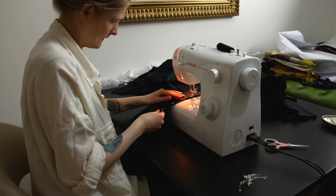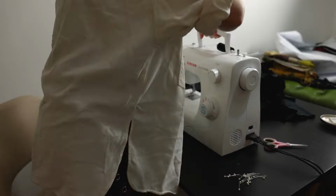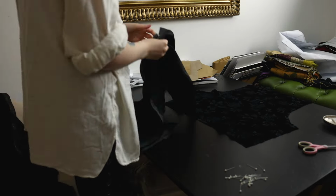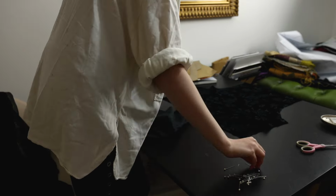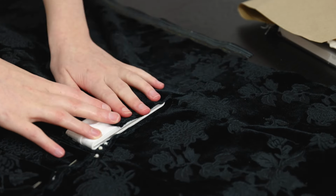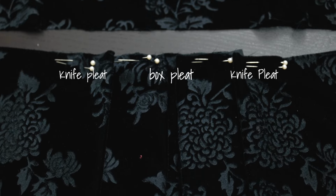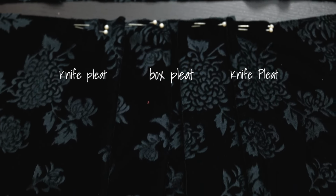Heading back upstairs to the machine, I quickly whipped my darts in. I then laid out my back panels, and here is where I screwed everything up. My plan was to use the waistcoat pattern on top and then add a large rectangle pleated to the size of the back panel on the bottom, so this would create a really cool Agatha-esque style shape for the back.